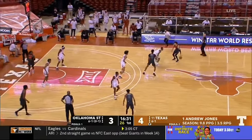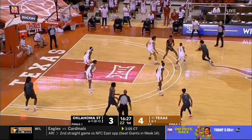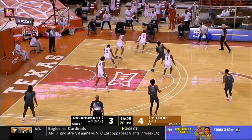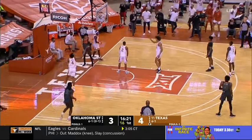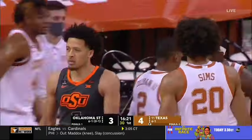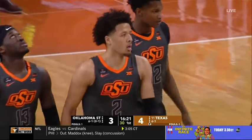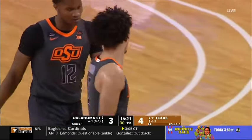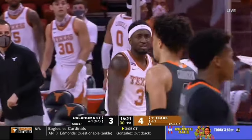Jones has really been up and down here early for Texas this season. Hasn't quite gotten to a rhythm. He and Sims, Texas will need today. Cunningham loses the rock, and Texas is making Cunningham work for everything early on. Yeah, and it looks like Cunningham's trying to do a little bit much here. He wants to get into the flow of the game.